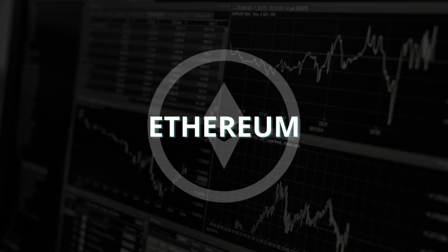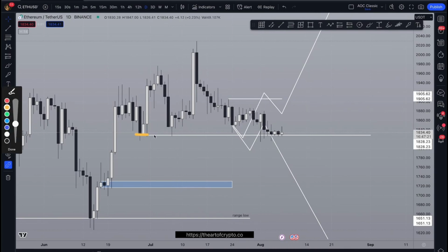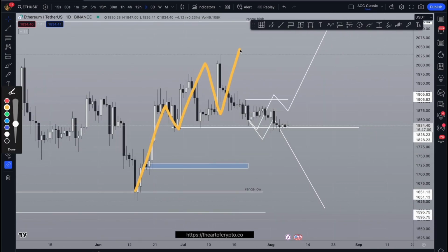But otherwise, now we get into Ethereum. Now Ethereum, well, not much has changed since last week. Pretty much the only thing we've got is a liquidity sweep below this level. At the moment, there is still hope that Ethereum could continue going higher because basically in buy programs, meaning in bullish market structure or bullish order flow, sell-side liquidity sweeps provide the markets with enough fuel to create new highs.